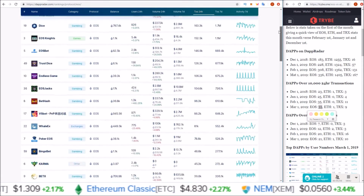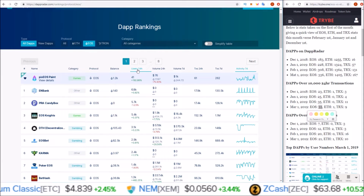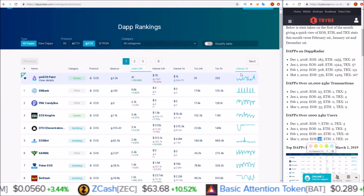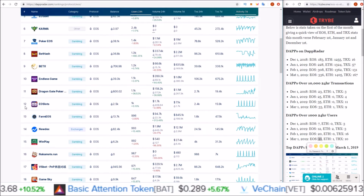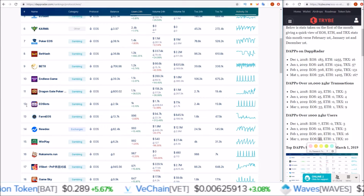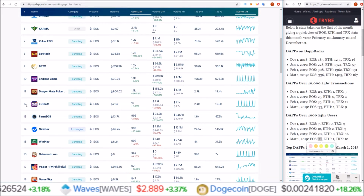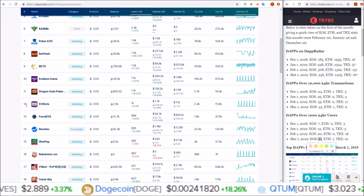And the final category where we look at the dApps individually is users over 24 hours. Starting off with EOS on this one, last month brought us 21 dApps with over 1,000 24-hour users. This month we have 12. Wow, another big drop there this month for the month-over-month comparison. Only 12 dApps, down from 21 last month on the first of the month with over 1,000 24-hour users. So quite a large drop there for EOS.